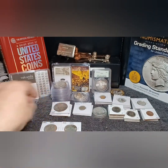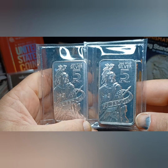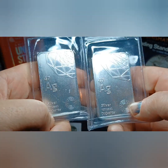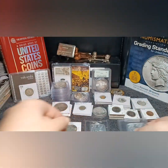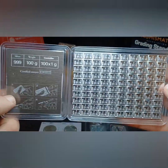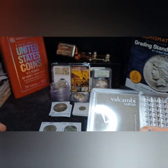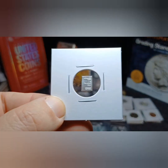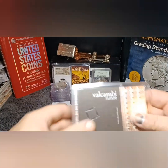And then, let's see. Same group, local pickup I had. I got 2 5-ounce Freedom bars. Really nice looking coins. Or, really nice looking bars. I like them. Then, let's see here. Just the usual Valcambi Combi bar. 101 gram bars. So you pull this out and you separate them all, and you can end up with, there's 100 of these in that. So that's pretty cool. So I got that.